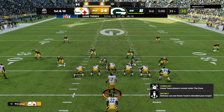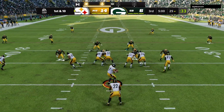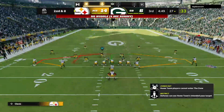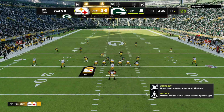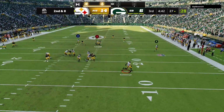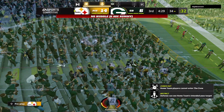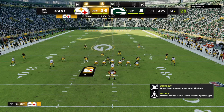The Steeler offense here about ready for their next drive. The run on 1st down gets him a couple up to the 27. 2nd and 8. From the shotgun, it's Roethlisberger. Short little throw to Ebron. Let's not quibble about the gain there on second down. That was a positive play because that was a take-what-you-can-get situation.